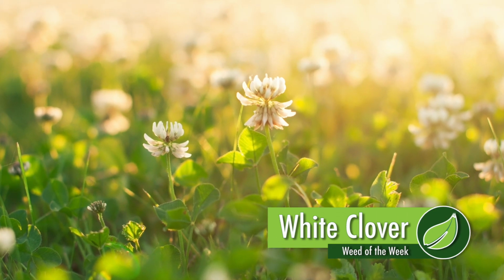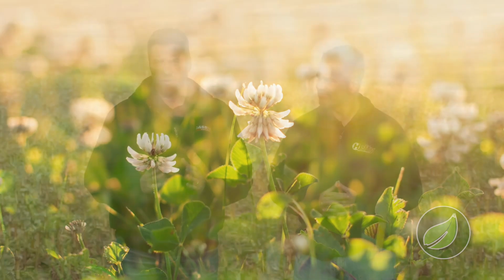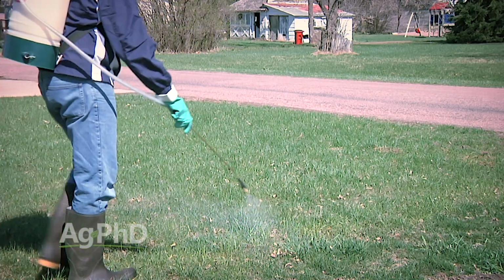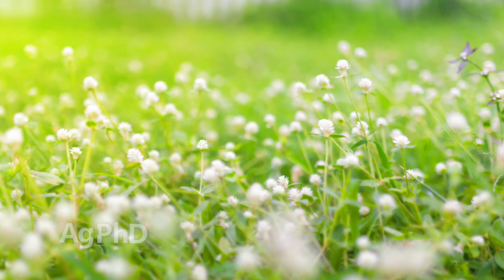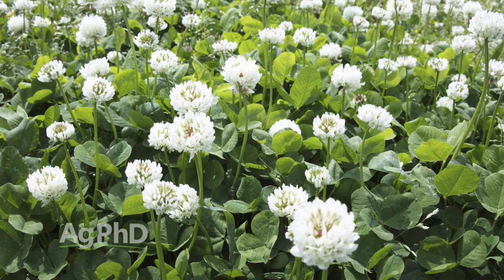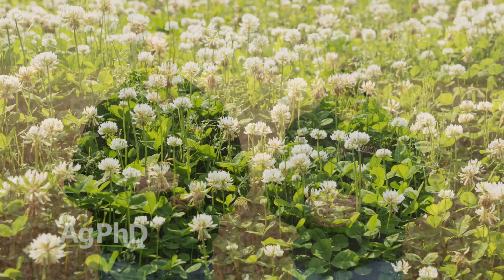Our weed of the week is white clover. White clover is kind of a frustrating weed, especially if you've got it in grassland or in a lawn, because you're going to go out and do something with a herbicide, you're going to burn it back, you're going to think, oh, it's gone now, and then it comes back, and it comes back, and it comes back. The reason why is white clover is a perennial weed. It has a pretty extensive root system, and if you don't use a product that's going to get down into that root system, it's just going to take you some time, multiple years, to wipe it out.